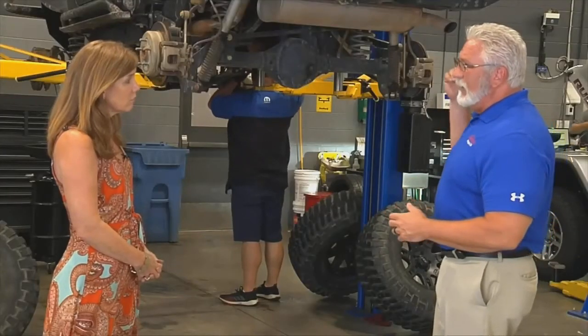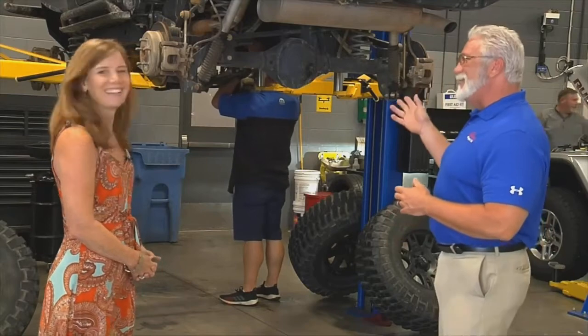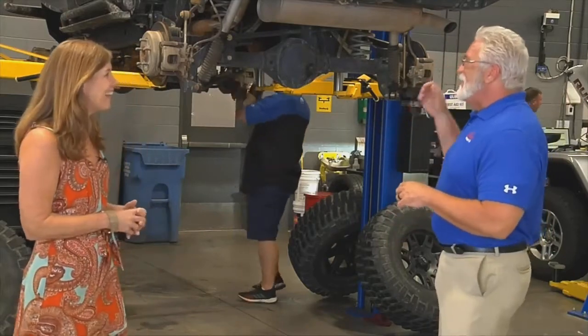Okay. And then we also do a thing called certified pre-owned, which is any Chrysler vehicle that's 5 years or newer and has less than 75,000 miles. We're actually allowed to put a special warranty on it. So you get a 7-year, 100,000 from the original manufacturer's warranty. You're going to get additional, even if the base warranty has run out, a 3-month, 3,000.